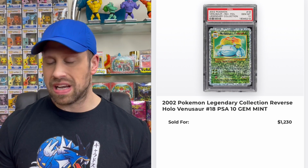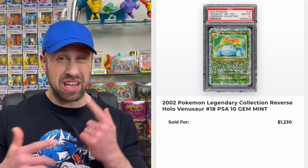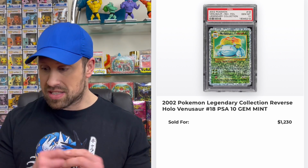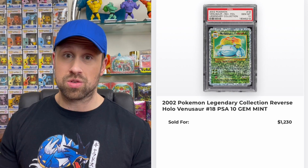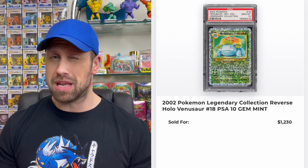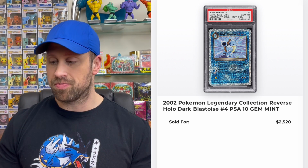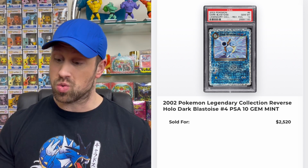And then here we saw another reverse holo Venusaur from Legendary Collection. However, this one sold for a lot less than the one on eBay, selling this week for $1,230, whereas the one on eBay was like $1,800. So somebody might have got a good deal on this Venusaur. And then we saw the reverse holo Dark Blastoise, also from Legendary Collection, sell for $2,520.